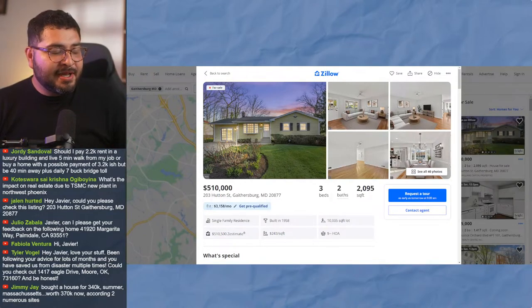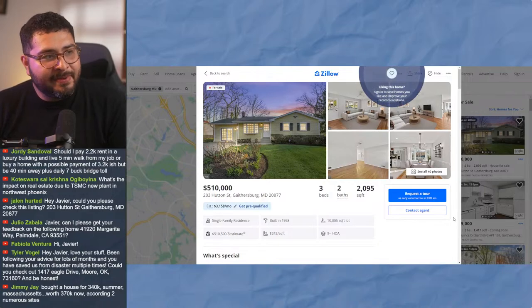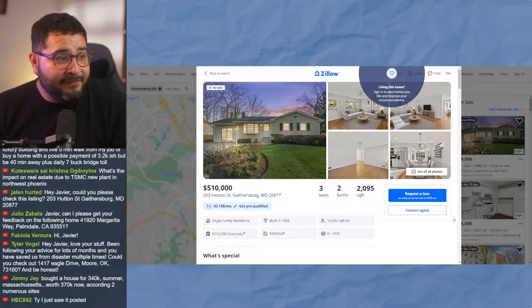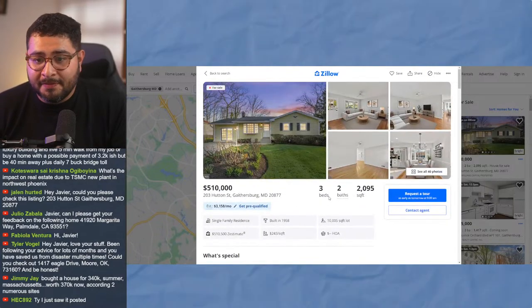Jimmy J says about a house for $340, Summer, Massachusetts, sorry. We're $370 now, according to numerous sites. Yeah, man, if you're buying a house in the last year or two, you're not doing it for investment purposes, but obviously it's worked well for you. Hey, Fabiola. Yeah, so good for you, but don't expect that to continue for other people, though.